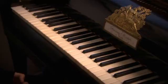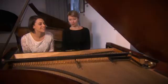There is a bell over there. Not only a bell, there is also a drum. There's a drumstick inside the piano, which is operated by the very right pedal. And here is how it sounds.